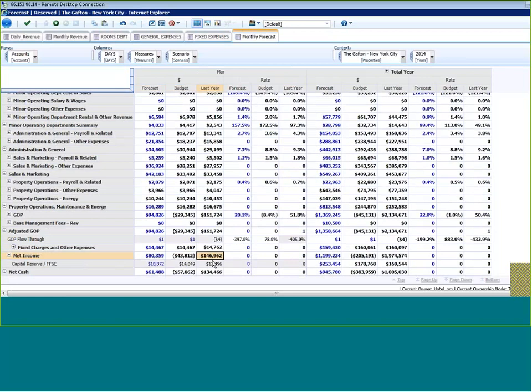Okay, but let's say I potentially have a big group that's going to come in and occupy a big portion of my hotel in March. And I want to see how that may impact my numbers, what that would possibly bring my number up to for the month of March. But I'm not sure that that's going to happen yet, so I don't want to necessarily include that in my forecast right now, but I want to just go in there and see how that would impact it. Well, I can use what's called a sandbox within TM1.